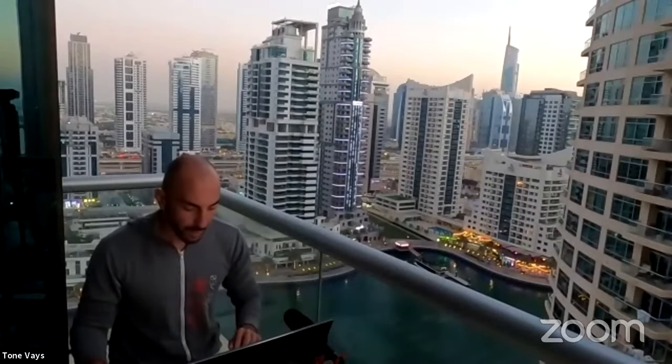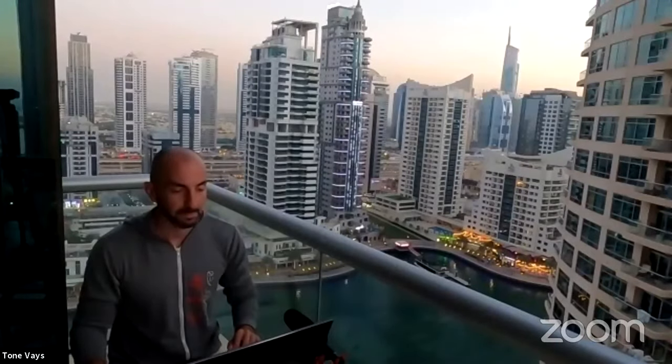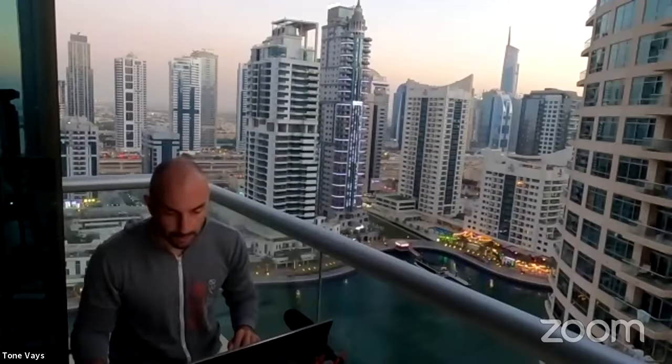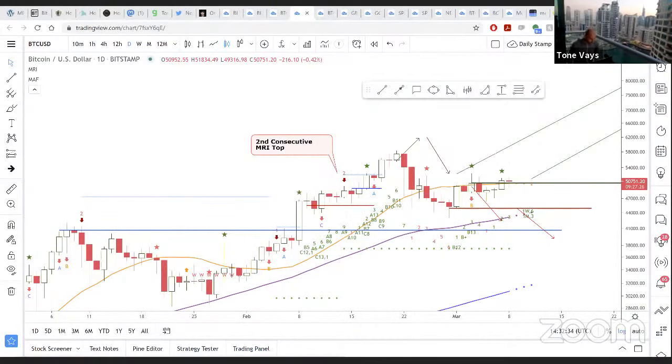Yep, I'm in the Dubai marina. All right, where are my charts? There they are. No, the area is known as JBR, Jumeirah Beach Residence Area. The whole area, you can walk side to side in like 30 minutes.